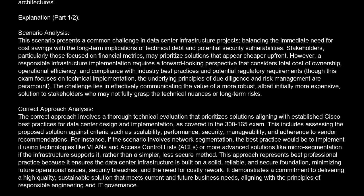Though this exam focuses on technical implementation, the underlying principles of due diligence and risk management are paramount. The challenge lies in effectively communicating the value of a more robust, albeit initially more expensive, solution to stakeholders who may not fully grasp the technical nuances or long-term risks.